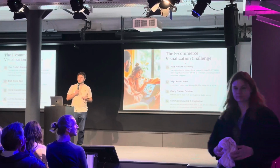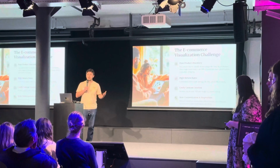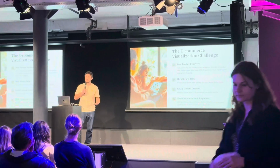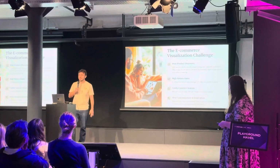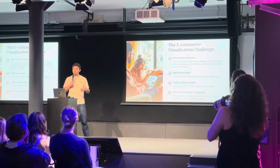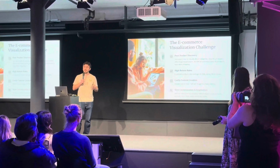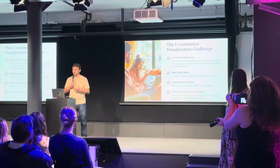It actually costs e-commerce companies quite dearly. There is a statistic that 67% of users abandon their carts, and there's a huge return rate, especially in furniture retail. Here I mentioned 20-30% in general, and in furniture e-commerce it's even more.